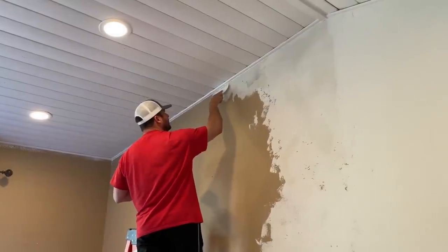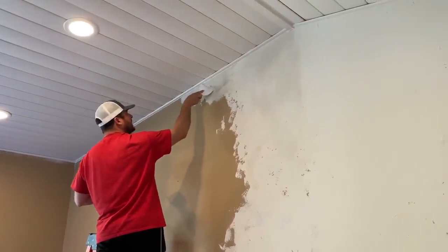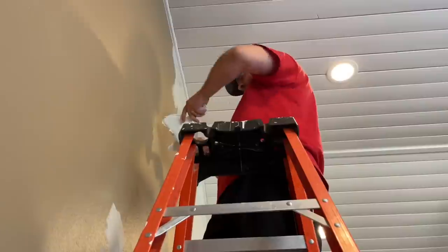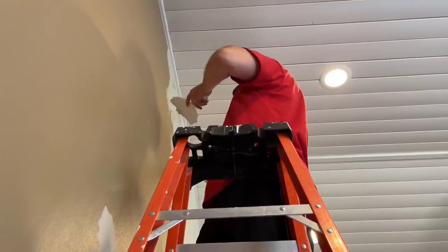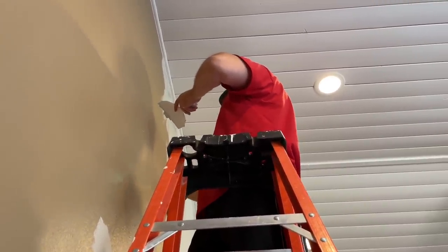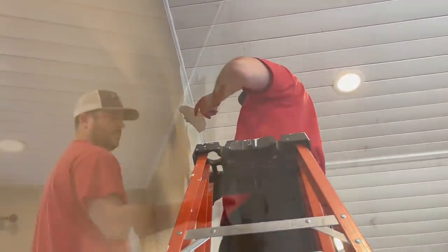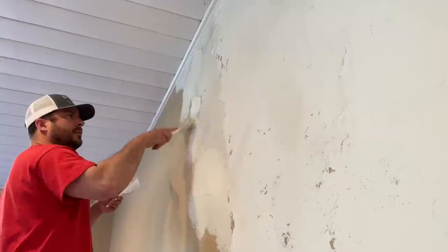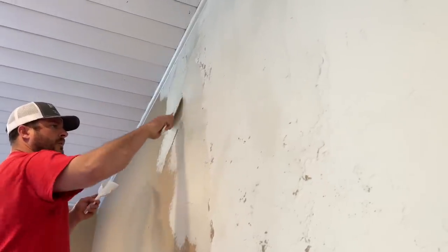Now, my two side walls are rather large and they're rather tall, so it was nice to have his help, and he was so fast at the job. The girls and I were just like in awe of how fast he could texture the walls compared to us.